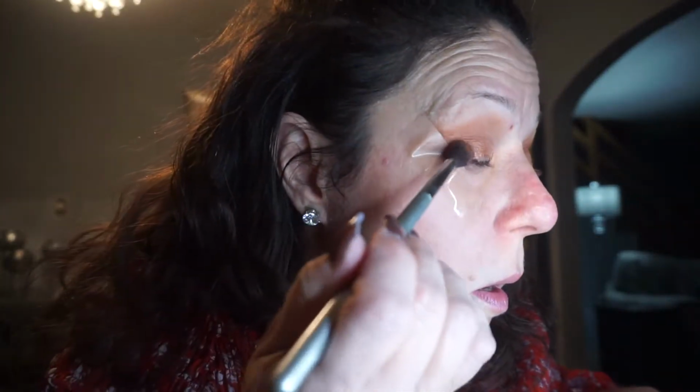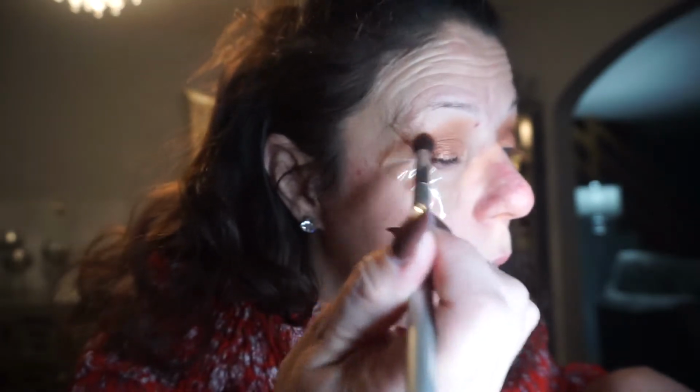So, in my crease there, I'm going in with Cozy. And then I think I'm going to go in with Fireside as well, because I don't think that's dark enough. But for an everyday look, I was happy with it. I didn't need it to be too complex.